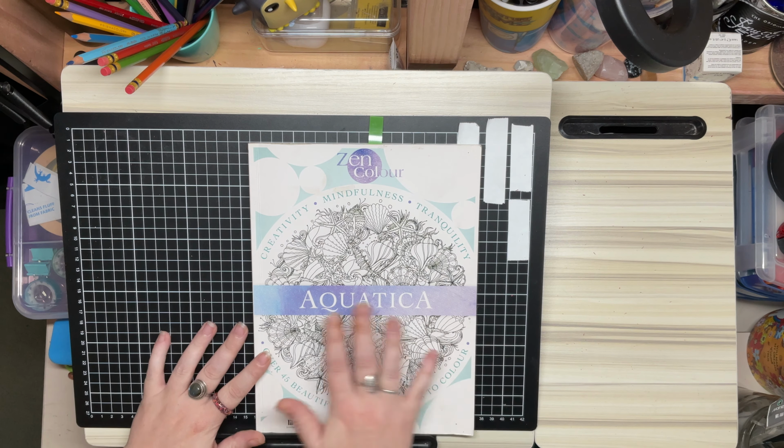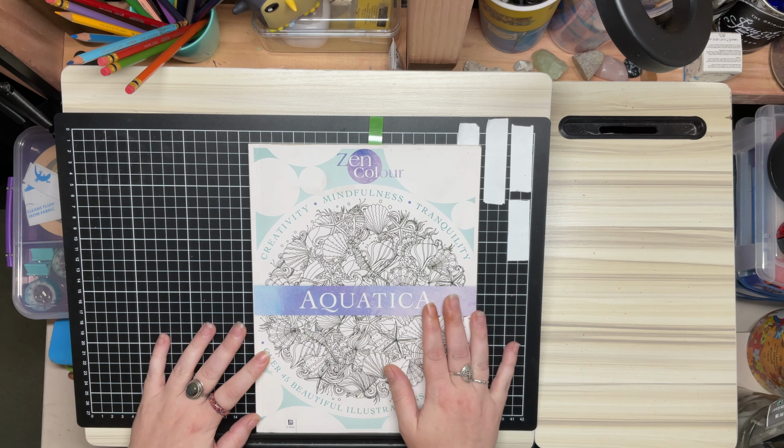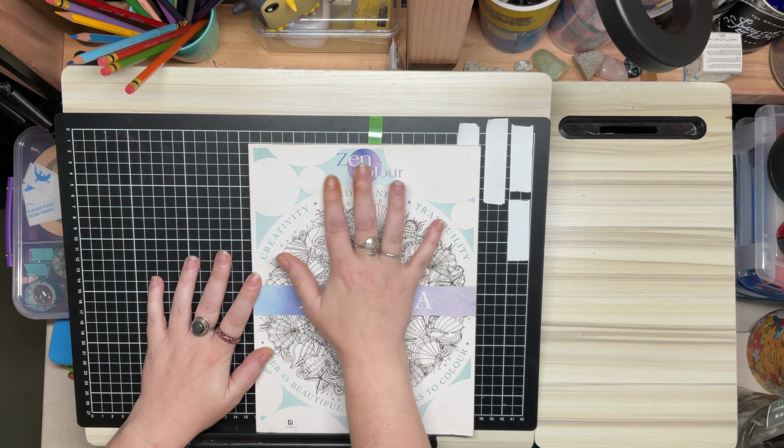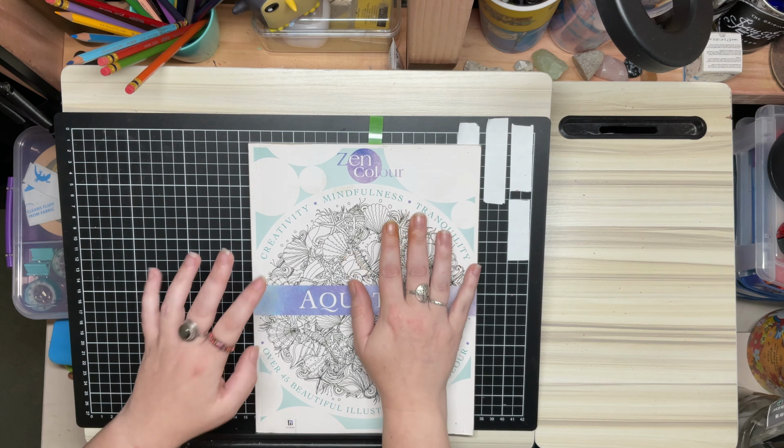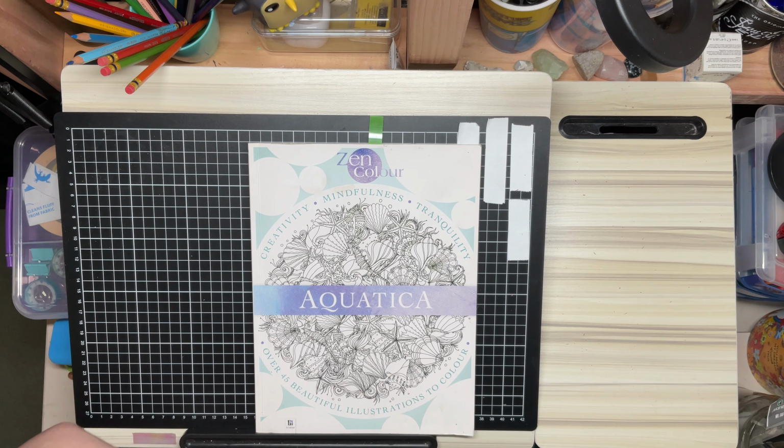So today we're going through this book here. I've obviously had it for a while. As you can see, it's got like coffee stains on it. It's called AQUATICA by Zen Colour. It is published by Hinkler.